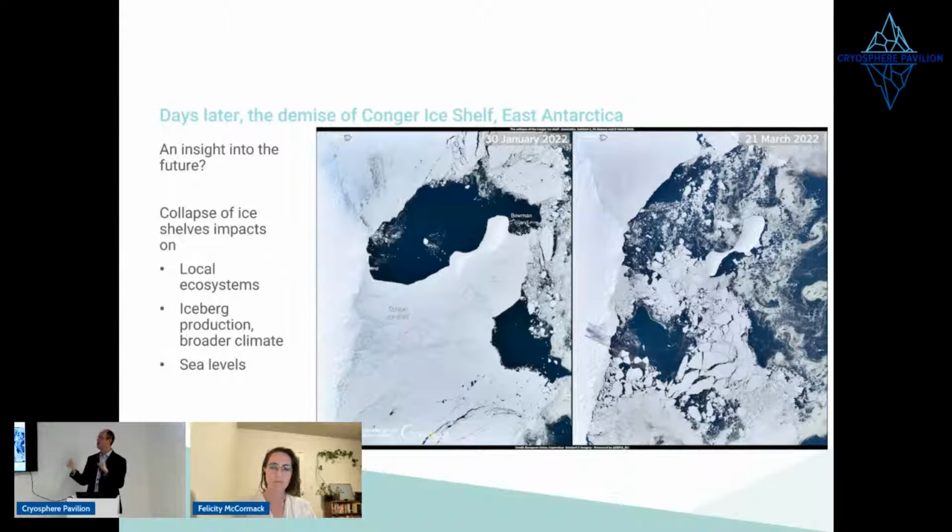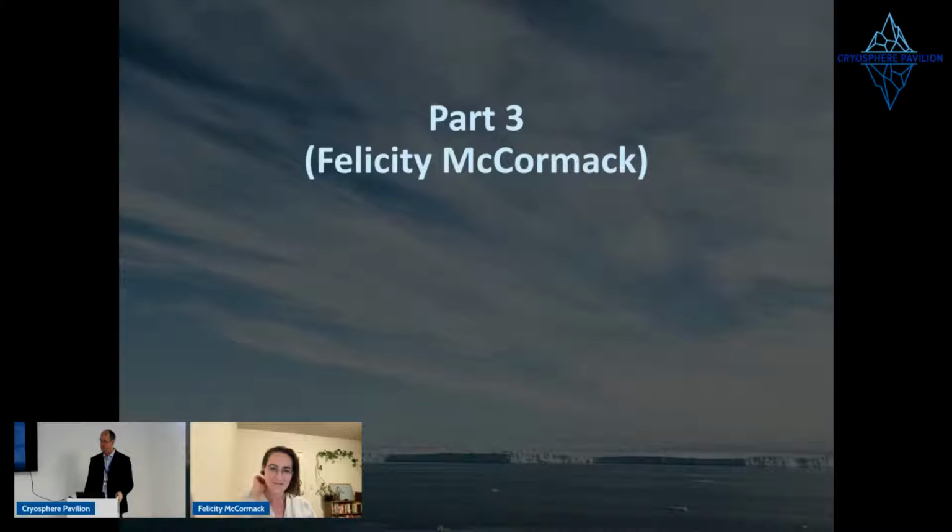And there is serious concern that in a warming climate, as the ocean warms, as the atmosphere warms, we might start seeing more of these events. And these smaller, compact, constrained ice shelves, once you get rid of them, then you can easily see a response from the inland ice. So I'm hoping that might take us quite nicely into the third part of the talk, and we can join Felicity online.